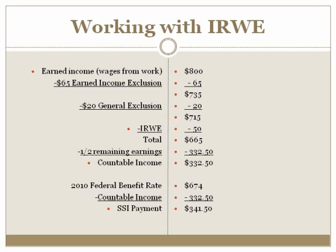So here's an example of working when you have an IRWE. In this scenario, I am earning $800 a month. We subtract the $65 in earned income exclusion, and then because all my earnings are wages, I get the $20 exclusion, which leaves $715. But I also have $50 a month I pay in co-pays every month. And so I can subtract that from the $715, which leaves $665. Divide that in 2, which leaves $332.50 as my countable income. So that from the total $674, my SSI benefit check would be reduced to $341.50.